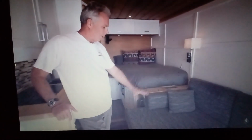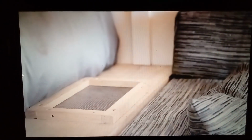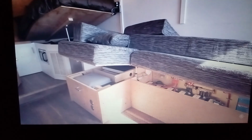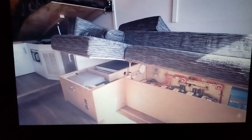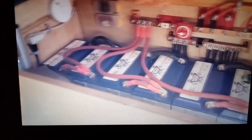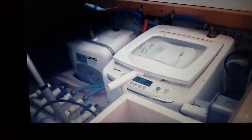I have a 7-foot L-shaped couch. On this side, I have another counter. That's my primary air conditioner. They're right there, the up vent. This couch lifts up electrically, and underneath is the whole electrical system. 6 battle band Ford batteries, 3,000 watt inverter, and twin charge controllers. And that's a washing machine.